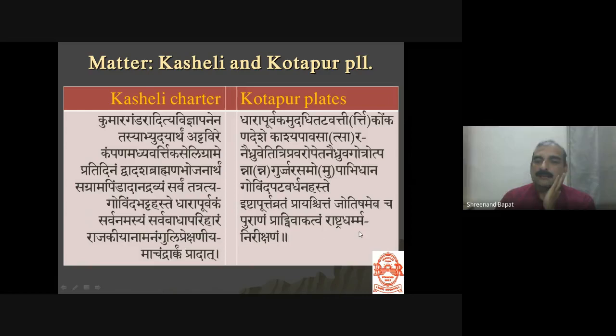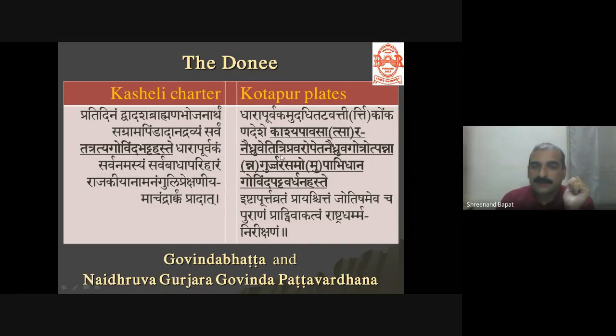Ishtapurta Vratam Prayashchittam Jyotisham Evacha Puranam Pradvivakatvam Rashtra Dharma Nirikshanam. Now, actually, the sentence is not complete, you see. Okay, Dhara Purvakam, and actually the word Pradat comes after so many lines. You will find it in the next few lines actually.